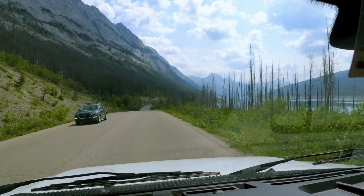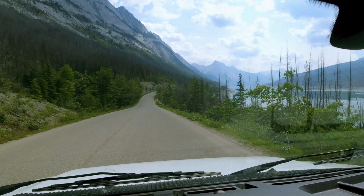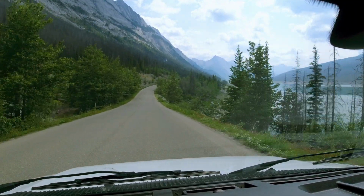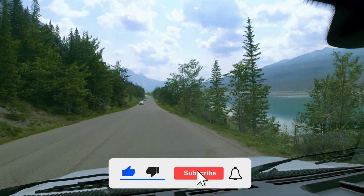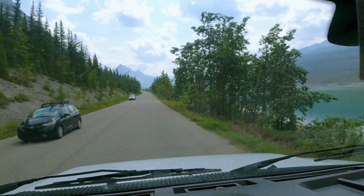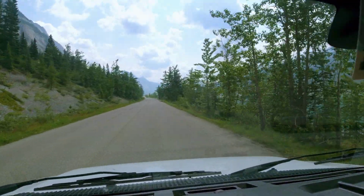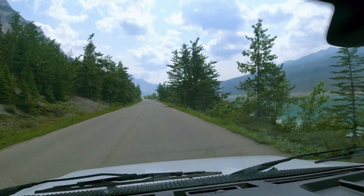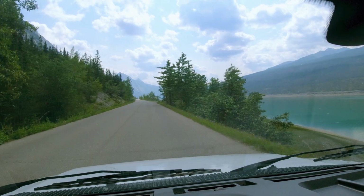So, leaving and driving past Medicine Lake on the way to Maligne. Water was nice and cold, but not ice cold, so I think where that stop was, it was at the far end of whatever the source of the water is.